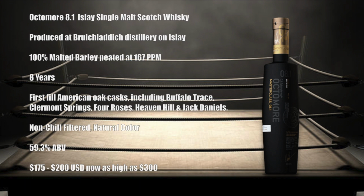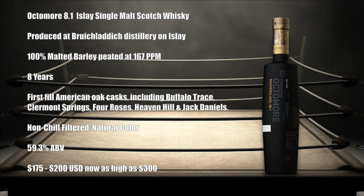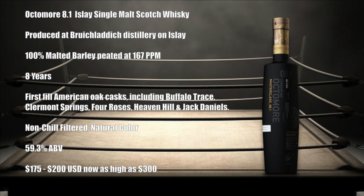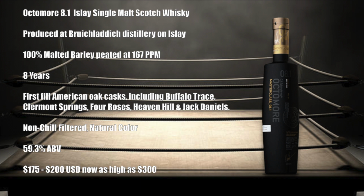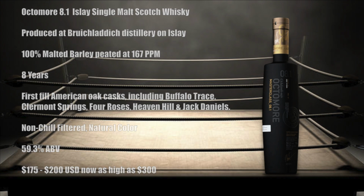It was aged for 8 years in first fill American oak casks, including Buffalo Trace, Clermont Springs, Four Roses, Heaven Hill, and Jack Daniels. It is also non-chill filtered, with natural color. It is bottled at 59.3% alcohol by volume, which is a lot more than the AnCnoc. Originally it was sold for $175 to $200 here in the United States, but if you can find it, I've seen it now as high as $300.